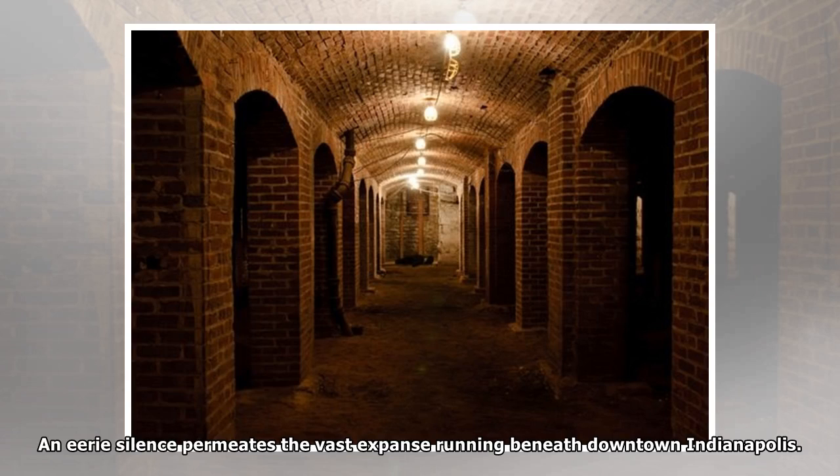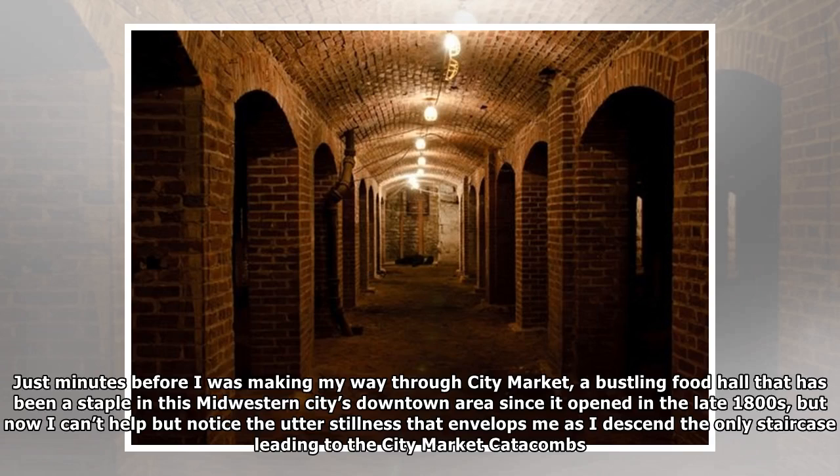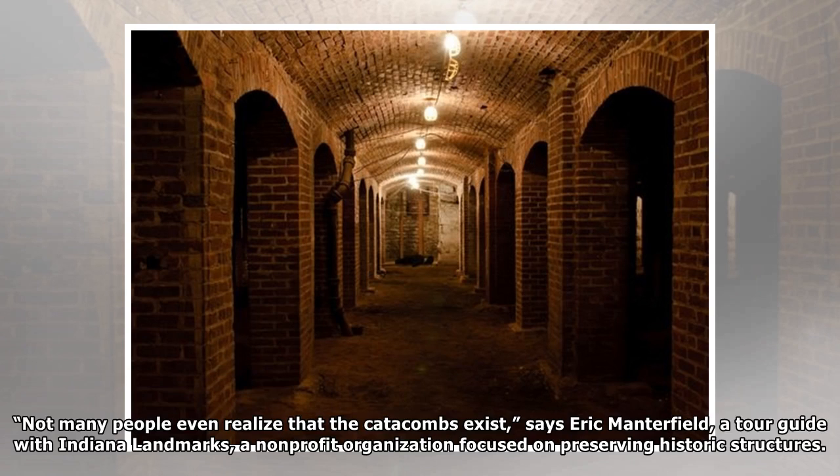An eerie silence permeates the vast expanse running beneath downtown Indianapolis. Just minutes before, I was making my way through City Market, a bustling food hall that has been a staple in this Midwestern city's downtown area since it opened in the late 1800s. But now I can't help but notice the utter stillness that envelops me as I descend the only staircase leading to the City Market catacombs.